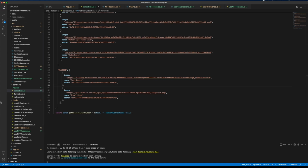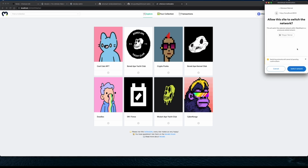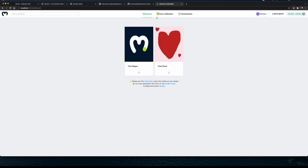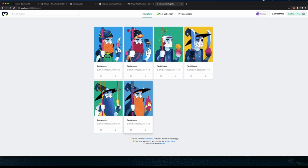So we go look at the app. We're on the explore page, and now we only have these two chains available, Ethereum and Mumbai. If we select Mumbai, MetaMask actually prompts us to switch to network. We're allowed to do that. Look at that. We have these two collections, test majors and the pixel show collection. You can view these collections, see all the majors in this.